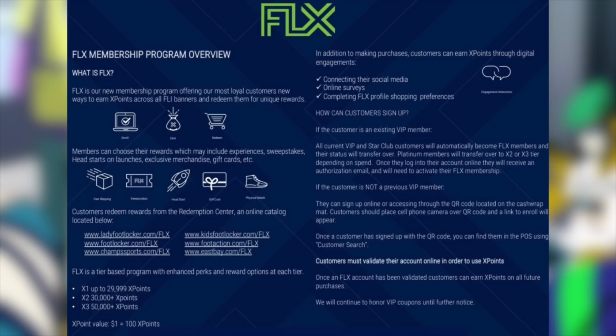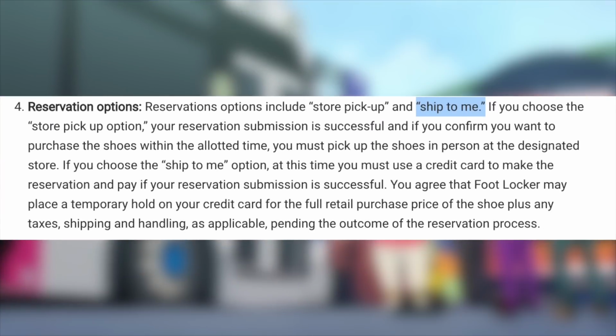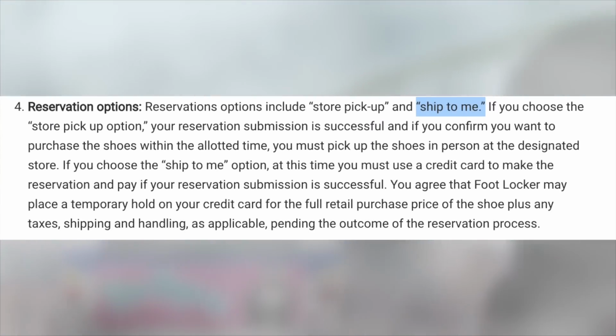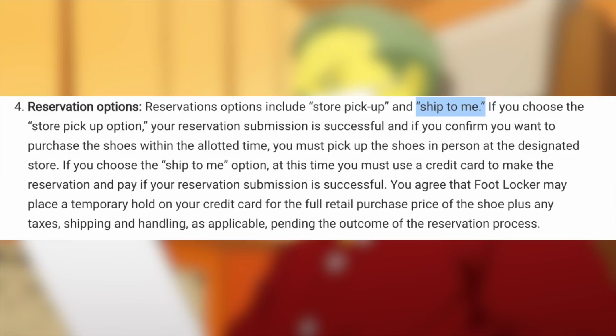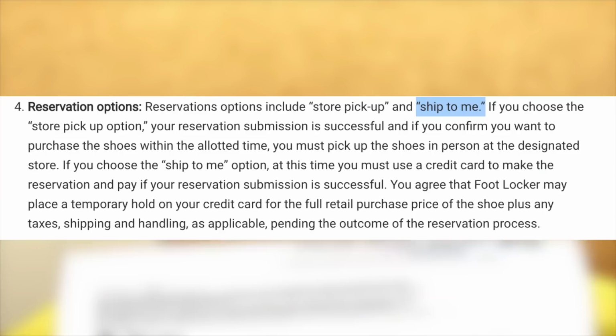And now, in addition to the in-store reservations, as you guys should know by now, there are online reservations too that allow shipping to you. However, if you do have the ability to pick up in-store, I'd strongly suggest that over the online shipping, unless your area in particular is extremely densely populated, like New York City, for example, as your chance of winning will often be higher for in-store, so just keep that in mind.